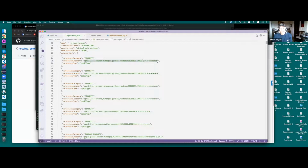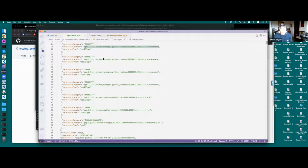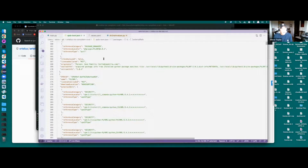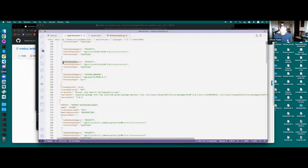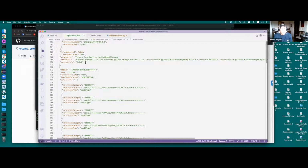This reference locator is pretty interesting because you can use this string to query the public CVE database to find out what CVEs are exposed for that particular package, in this case Python rundeps, is the package name. The stars at the end indicate which versions you want to query for CVEs; it's basically giving a range. The information we're going to need out of it is the license declared, the package name, those types of things. We'll have to do a little work on the version number.